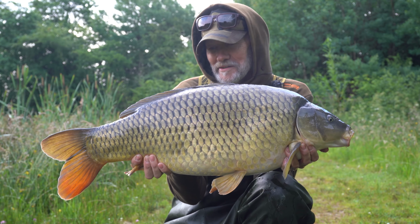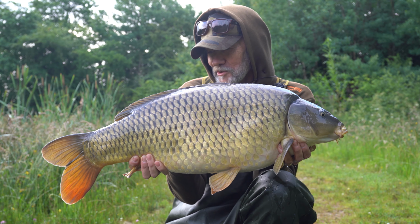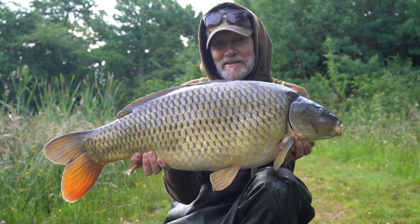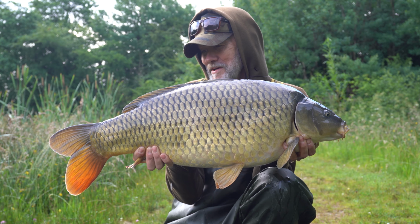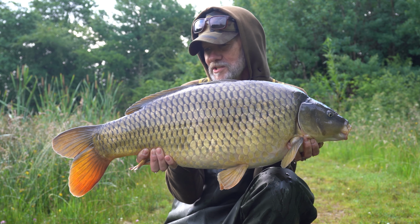So, fish number 4. Me and Flewin are taking it in turns on the rods, and it was my turn to have this common off the left hand rod. He's just had one off the washing line that I put out yesterday, and this one absolutely tore off. Lovely little fight. Hopefully there's plenty more to come, and we'll take you through the rigs and techniques in a moment.